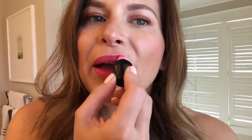I'm going to do one more coat though. Oh my gosh, I just looked in the actual mirror and this color is so fun. Okay, so there is Yummy Pink. How fun is that? Loving this for warm weather.